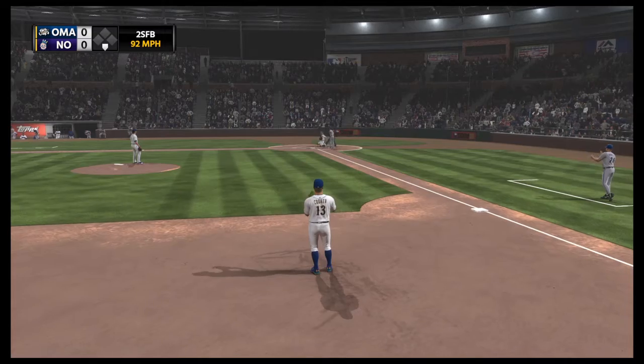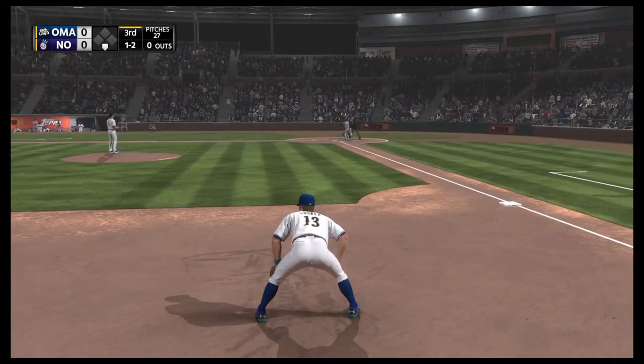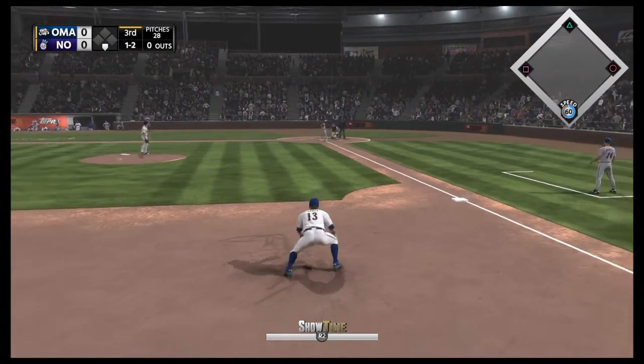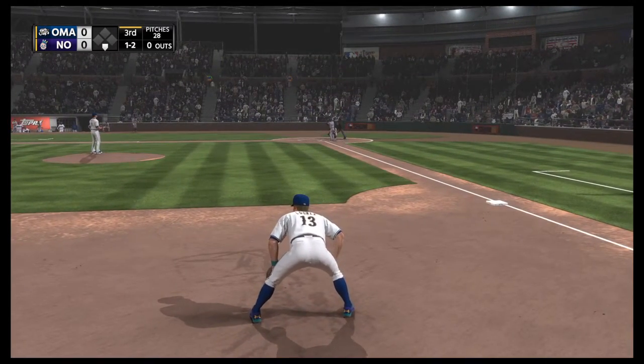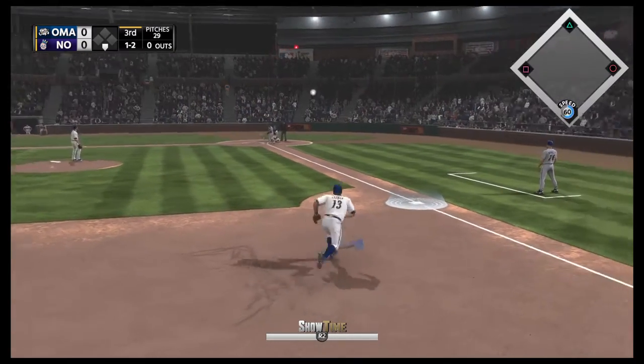Strike 2 at a pitch that catches the outside corner. The 1-2. Still hanging with him. Another good swing to keep it going. Now another 1-2. And it's fouled away.